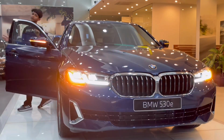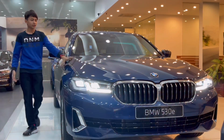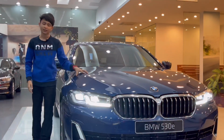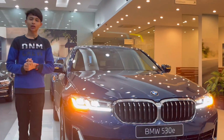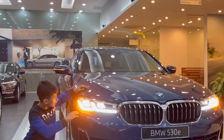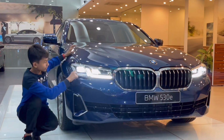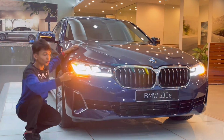So the color of this car is Tanzanite blue. So it is a very nice color actually. It has this blue with a lot of metallic accents inside. So we have the headlights. These are the LED matrix headlights with adaptive. This is the light. Both work and both are the high beams.